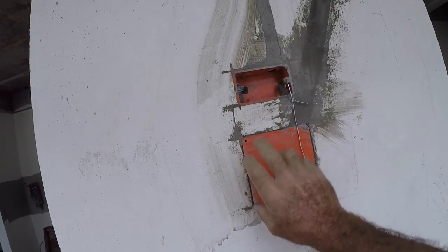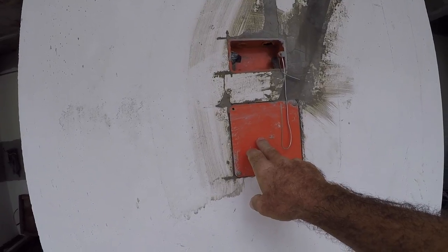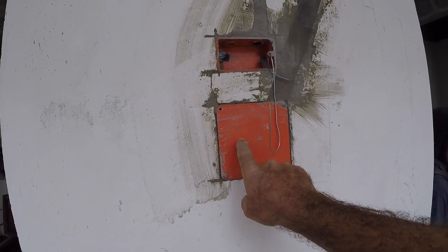Something else that we talked about is the security monitor. We're gonna have the CCTV inside the house, but we're gonna have a monitor here. So that's what this is right here. We have power and we have cable inside here for this.